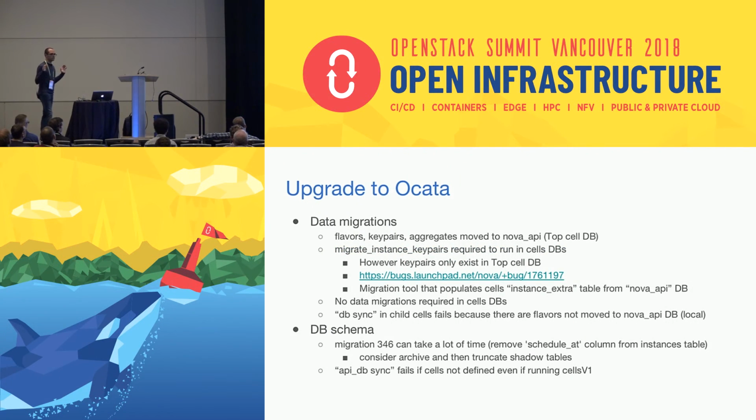OK, so at this point we are running Newton. We deployed one placement API per cell, so we are ready to upgrade to Ocata. And the upgrade to Ocata has no major issue. It's really straightforward. There are a lot of data migrations. The only one that needs some care is the migrate instance key pairs.